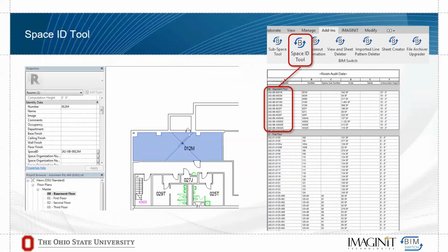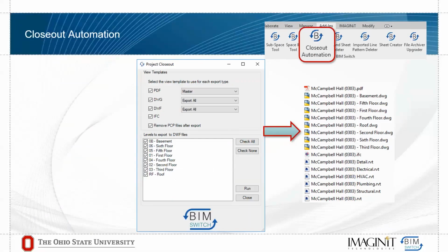Everything uses that Space ID tool as the unique identifier. One of the other items that takes us time: whenever we make a change, we have to export new DWGs. We need to save the existing RVT. We need to push out PDFs, DWGs, or DWFs, and the IFCs. So you have all these files that need to be exported every time that we make a change.